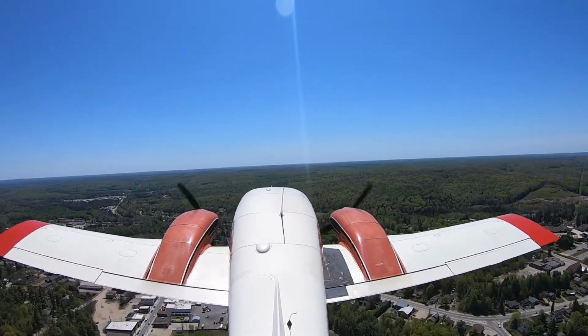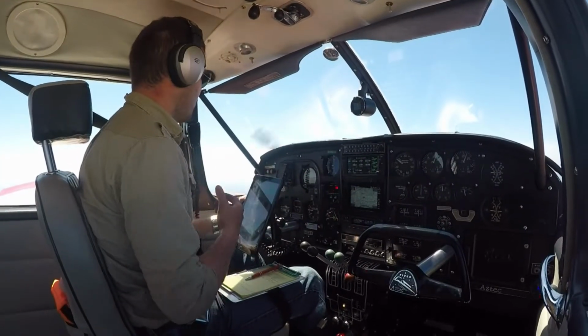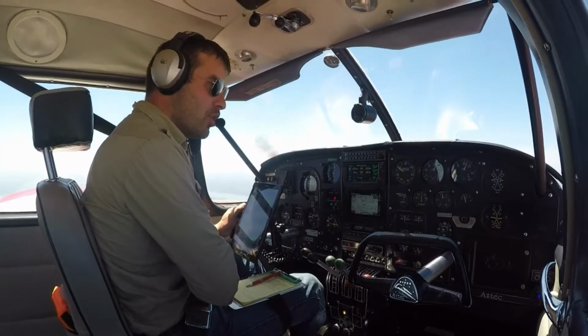Unlike the 150 that's very cheap to fly, slow to fly, and doesn't carry much, this is very expensive to fly, but boy, can you put a lot of stuff in it, and you can go at a pretty reasonable pace.